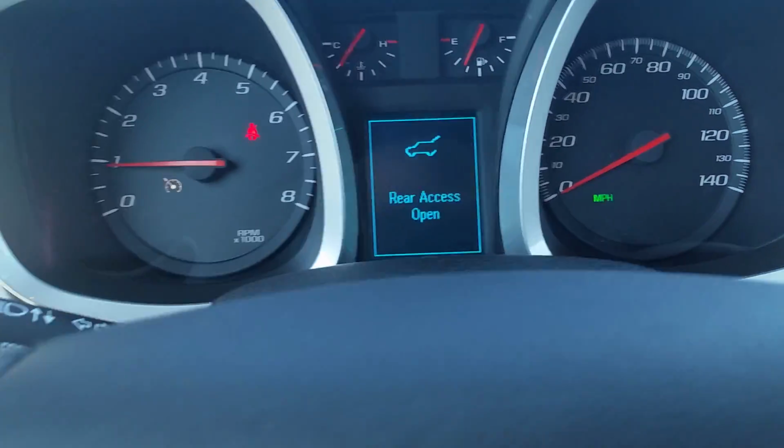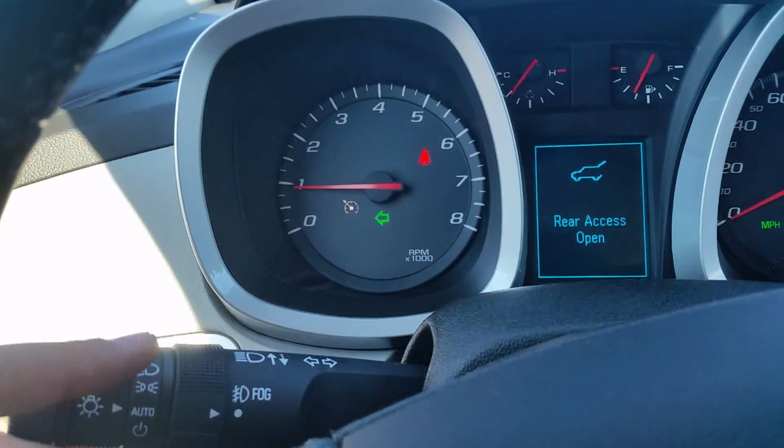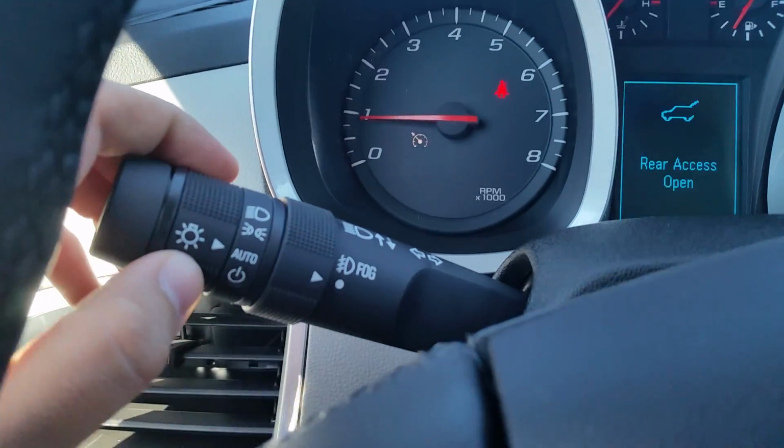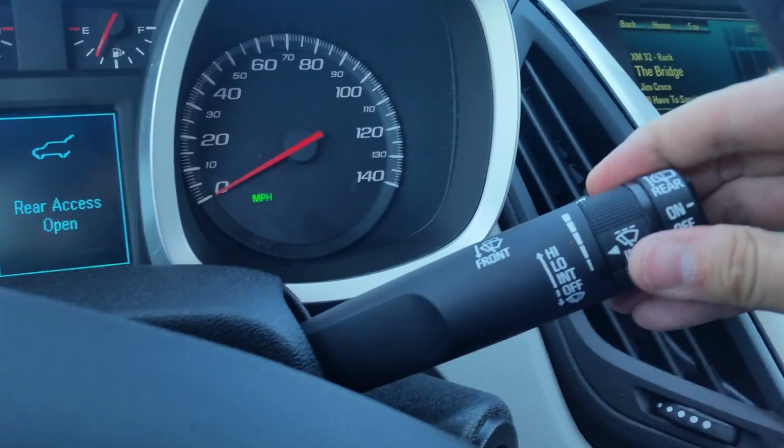Oh, looks like we have the rear access open. We should be able to get around that for now though. On the left side we have your blinkers. We also have your exterior light settings right here, fog lights as well. On the right is where you're going to find your windshield wipers and the different settings for that.